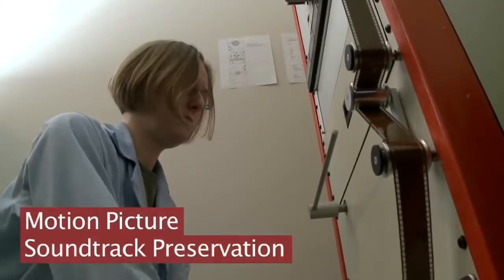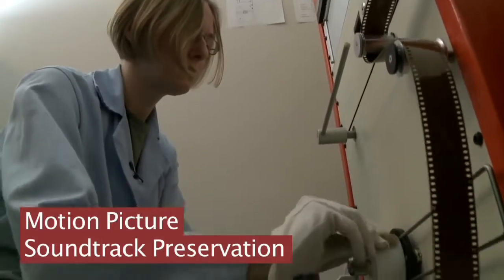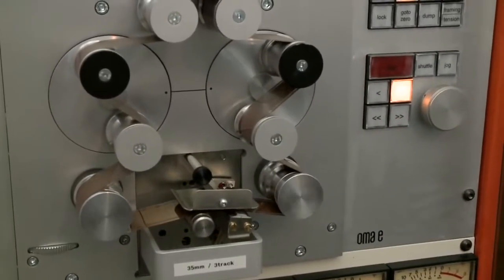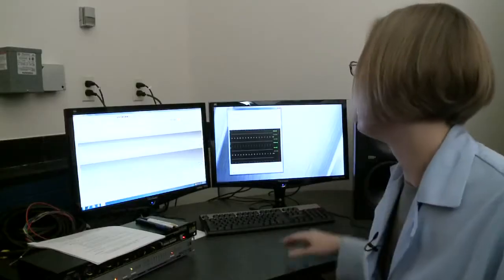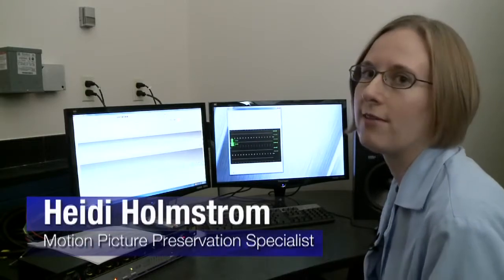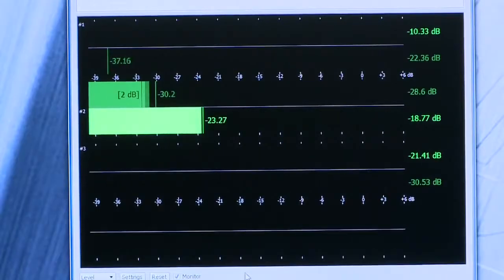With the motion picture production process, the audio starts out on a separate piece of film. If I play the machine, we're going to see the audio showing up on the 3 different channels. The middle one is music, and one of them will be effects, and one of them will be the narration.